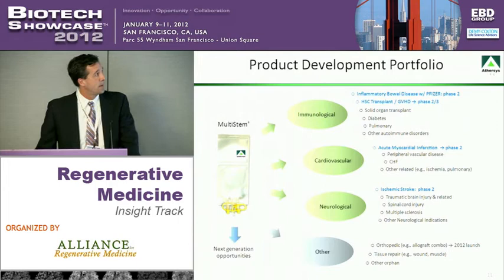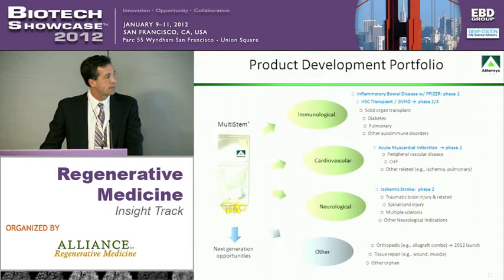Now, on the product development side, three key areas, and we've done some partnership in other areas such as orthopedic, immunological is an important one for us. Cardiovascular, obviously, is of real importance for the company, and the neurological. Briefly going to touch on immunological before I get into cardiovascular.